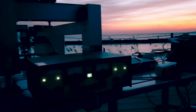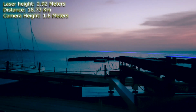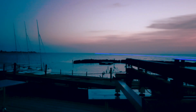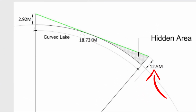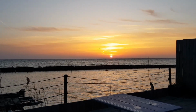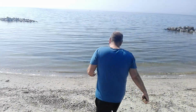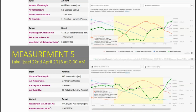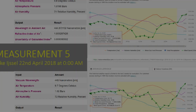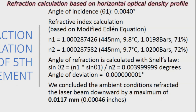The 18.73 kilometer calculation based upon the WGS-84 geoid model results in a target hidden height for measurement 5 Ijssel Lake target 3 location of 12.504 meters or 41.024 feet. For measurement 5, the WGS-84 mathematical construct differed by 10.904 meters, which meant 85% of the target hidden height was visible. FECORE examined the effects of refraction through the gradients in the air by adjusting the beam vertically. It was concluded that with the present ambient conditions at measurement 5, the beam was refracted downward by a maximum of 1/100th of a millimeter.